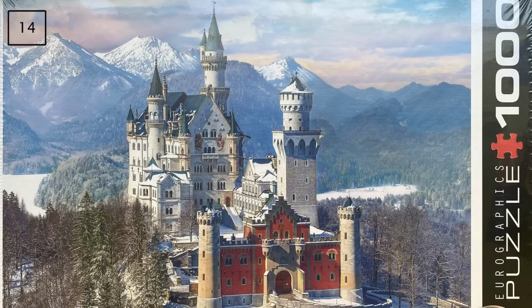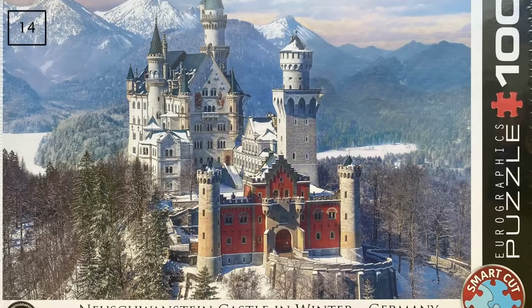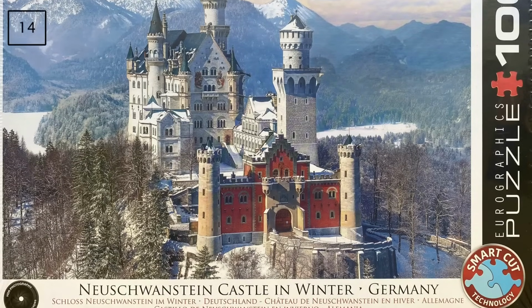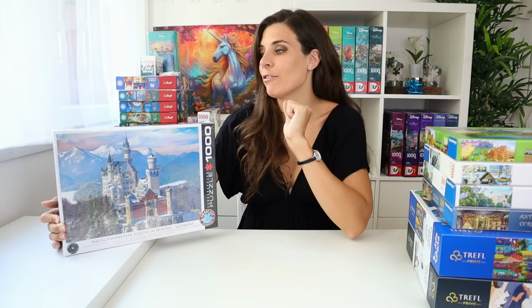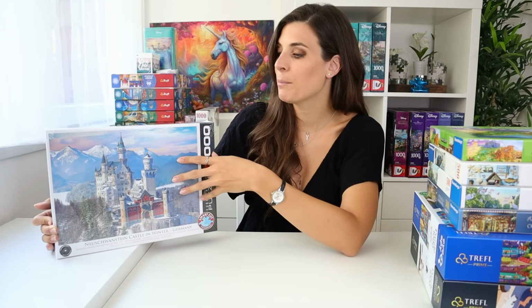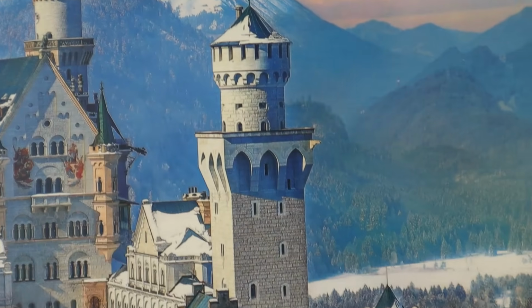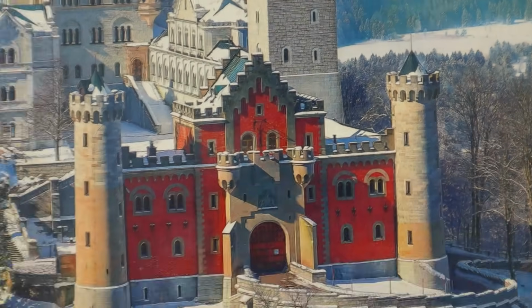And the last puzzle that was gifted to me is a 1000-piece puzzle by Eurographics, and the title of this one is Neuschwanstein Castle in Winter, Germany. Castles seem to be quite popular lately as well at the competitions, so this is definitely going to be difficult, but I've never done Eurographics before, so in a way I'm excited because it's a new brand that I've never tried, and apparently it has random cut, which could be really useful with an image like that. But again, I'm also not used to random cut, so I think that this puzzle is definitely going to be pushing my limits, but that's okay.